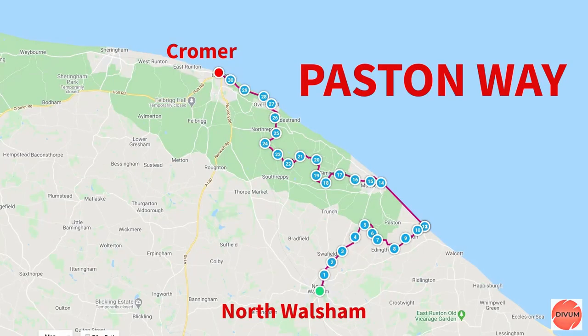So we're off to explore the Paston Way. It's approximately 30 kilometres between here and Cromer, and it weaves its way through the North Norfolk landscape known as the Poppy Land. The route takes you across a diverse range of surfaces, through quiet lanes, over dirt tracks, a sandy beach, and obviously some disused railway sections.